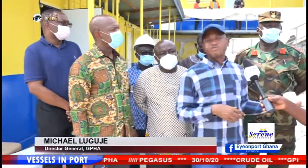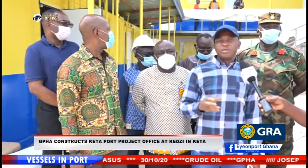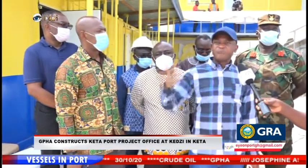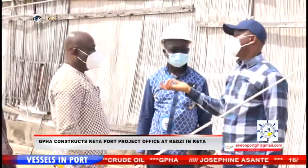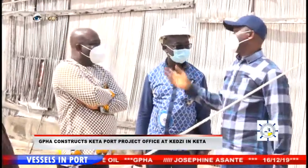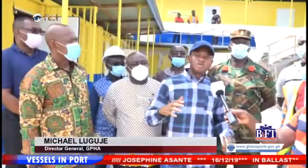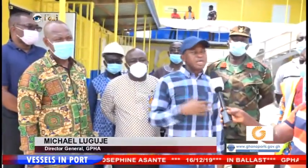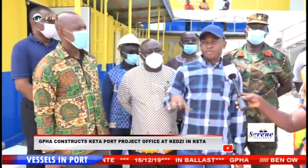And then the Information Office will also be manned by some staff for now, but the rest will be project staff that will come in and out, including the director of KETA Port himself. The DG of GPHA also assured that some residents of KETA are going to be employed to man the KETA Port project offices. You always need to involve the community, so certainly the complement of staff we'll be having here will include some from this community.